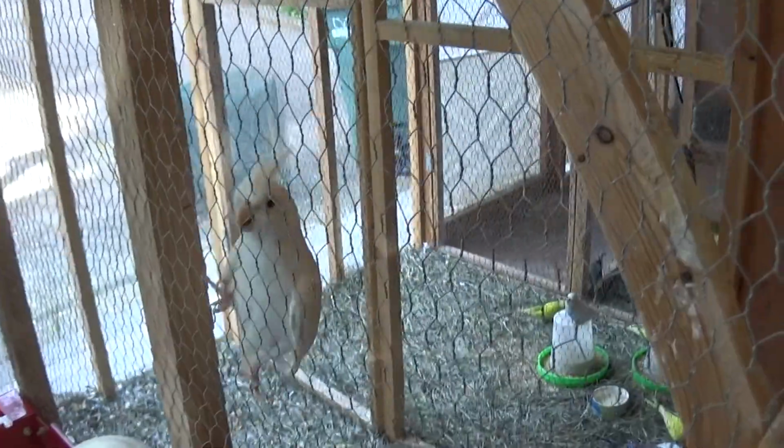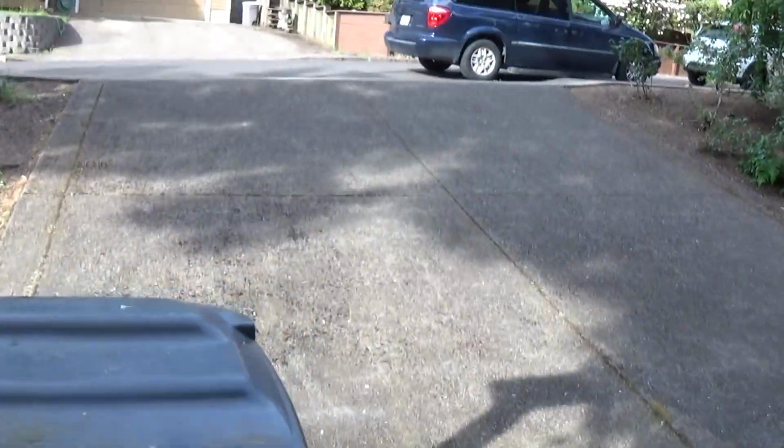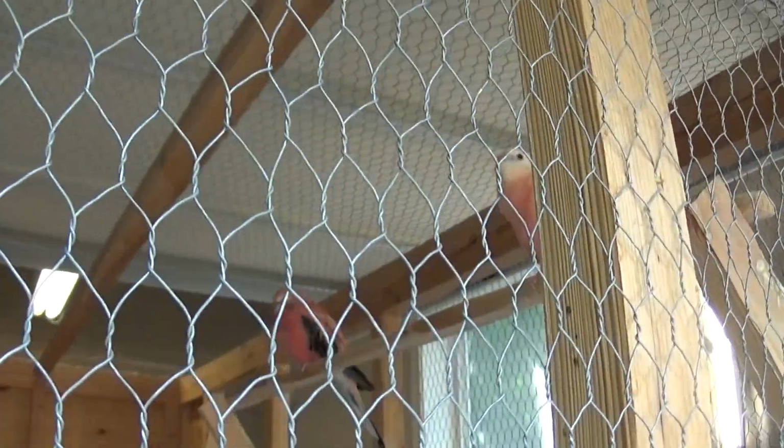There's Mama. I yanked her tail off when I was pulling her. I almost lost her. So she's tailless. Poor baby. So, I've been busy out here. This is a flight cage that I'm going to be using for my other birds, and I have some more coming. It'll be a big surprise.